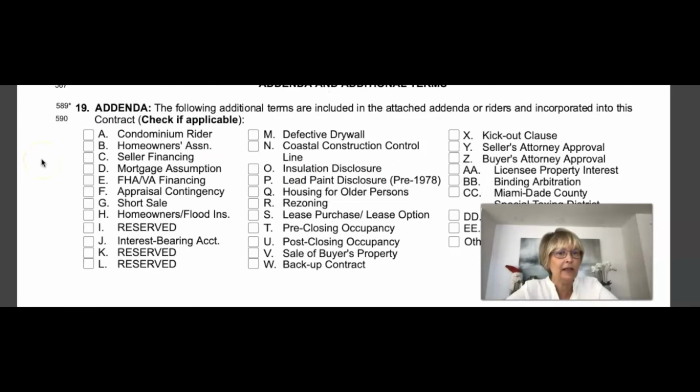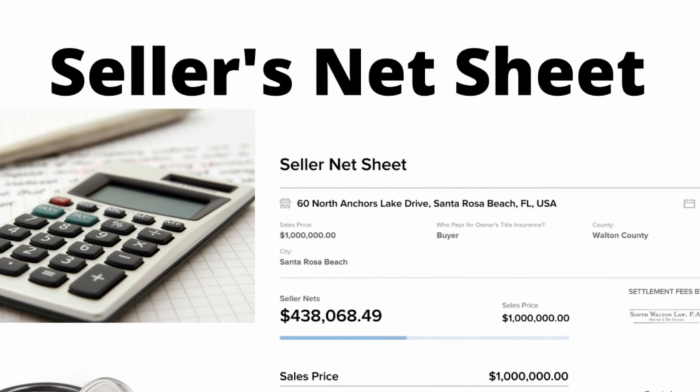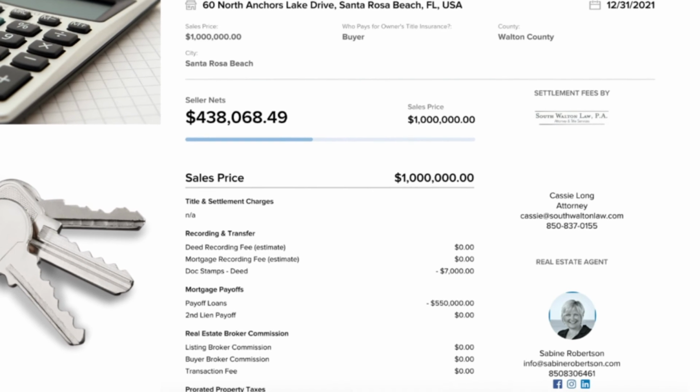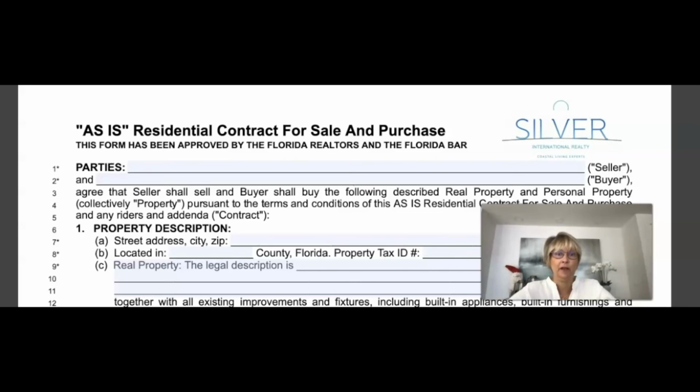Lastly, pay attention to any addendums attached to the contracts, especially if it is a VA or FHA financing addendum, or if there is an appraisal contingency. Those things can significantly change the net sheet. I always like to prepare a seller's net sheet before I list the property, and also with any offer I like to attach it so that the seller has a really good idea what his net is. You also need to deduct your mortgage if there's any outstanding mortgage, but there are so many little elements in a contract that you have to pay attention to that can change your net drastically.